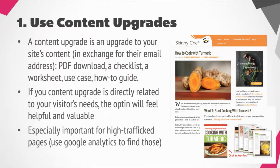And so now I know the person that is opting in for my recipe booklet about turmeric is A, interested in cooking at home, and B, interested in health. So now I know what I need to be talking about in my 10 and 10.